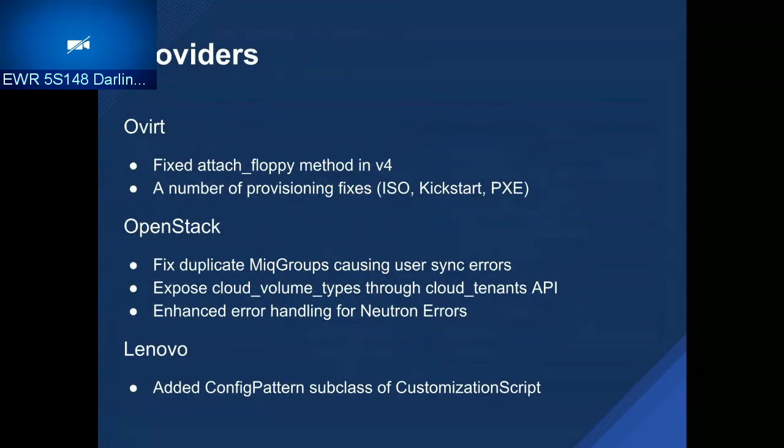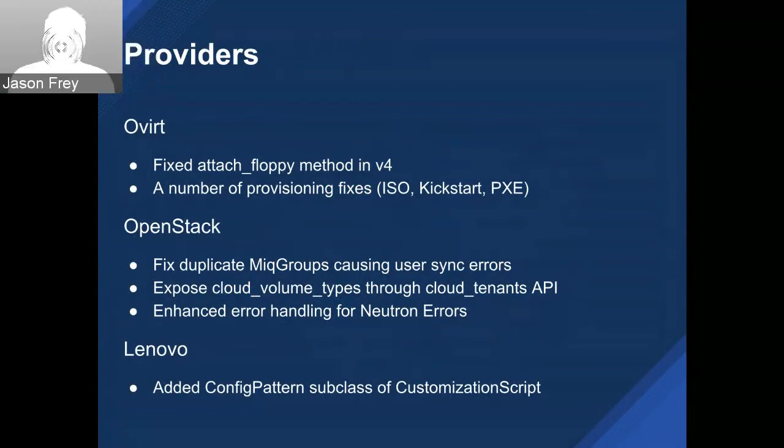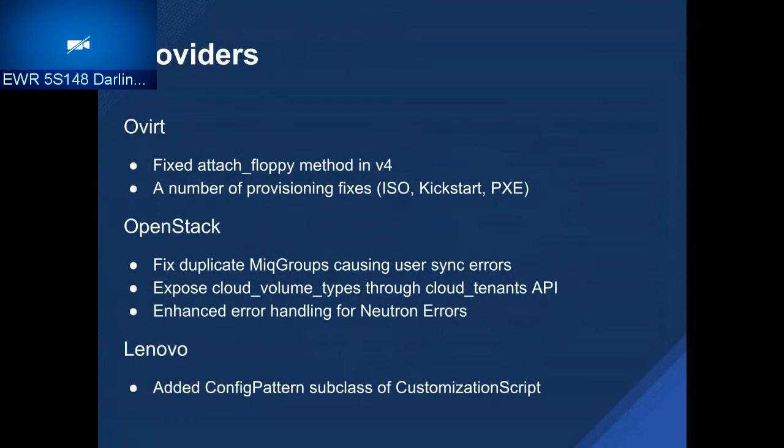On the Lenovo side, they added the config pattern subclass for customization scripts, just to get some more specifics about that. As for the duplication, I think what happened was the first PR in a series for Graph Refresh was merged the first day of Sprint 98, and so I think that's probably where most of the duplication came from. So it wasn't actually in this sprint. It was kind of a snapshot of a series of PRs coming for the next sprint.